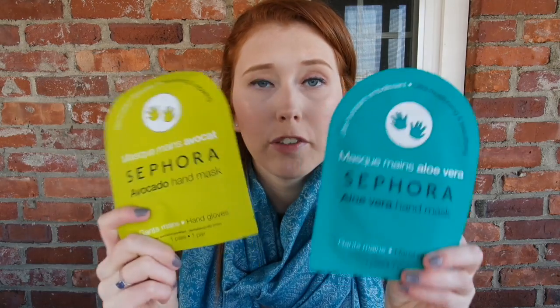It just doesn't mathematically work out. But I was just very curious to try different brands, so I went ahead and grabbed these. Also, stocked up on my favorite hand gloves from Sephora. I grabbed the avocado hand mask and the aloe vera. These 2 I find are the best for my dry hands.